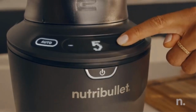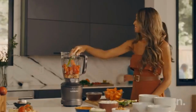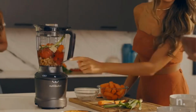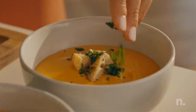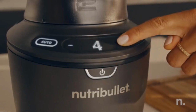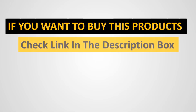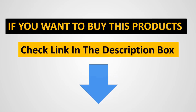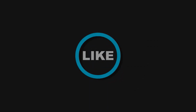Its SmartSense technology is designed to intuitively detect and adjust speed and blending power based on the ingredients, optimizing the texture and consistency of smoothies, soups, sauces, and more. The SmartSense Blender Combo's design prioritizes both power and ease of use, fitting seamlessly into a kitchen equipped with baking tools and household kitchen appliances for preparing diverse dishes. The blender's sleek black finish adds a modern aesthetic to kitchen countertops, complementing other contemporary appliances.